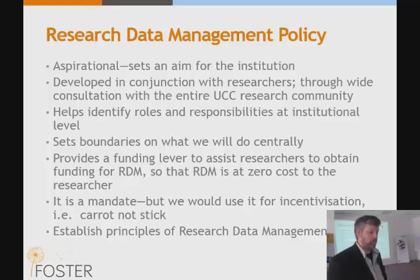We're defining the various roles and those responsibilities. It will inform where the service sits and where it will go and how far the service will go from a central point of view. So how much will IT services do? How much will the research office do? And where will the other bits go? So the researchers will still have to take on a degree of responsibility with this.